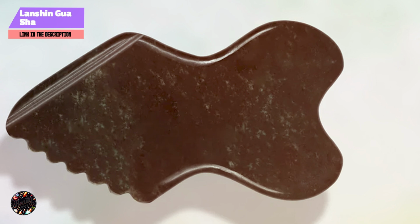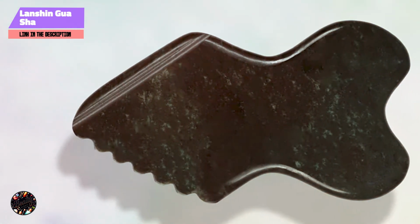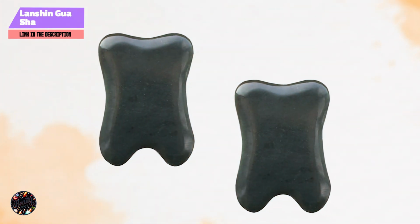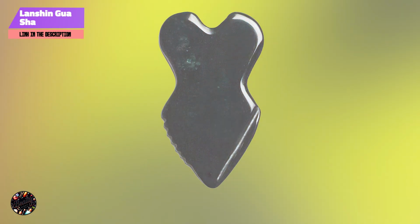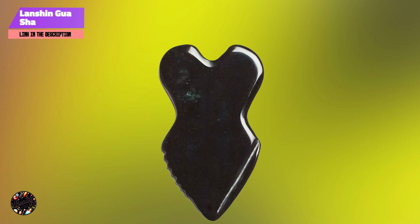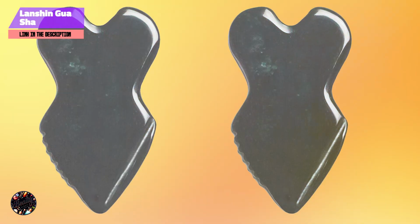Key features: the Lanshin Gua Sha tool is made from premium rose quartz, known for its soothing and healing properties. Its ergonomic design features multiple edges that allow you to target different areas of the face, such as the jawline, forehead, and cheeks. The smooth, polished surface ensures that the tool glides easily over the skin, providing a gentle yet effective massage. It also comes with a beautiful case for storage, ensuring that it stays in pristine condition when not in use.